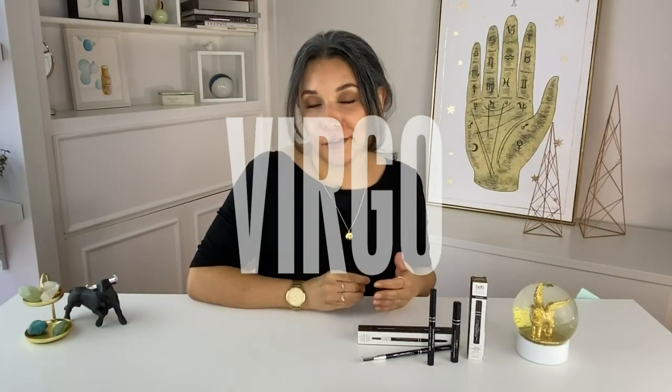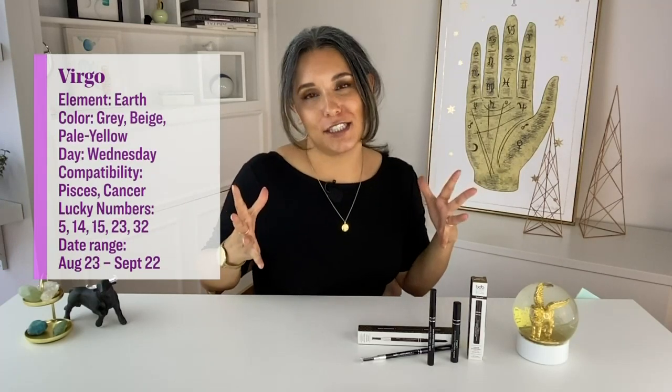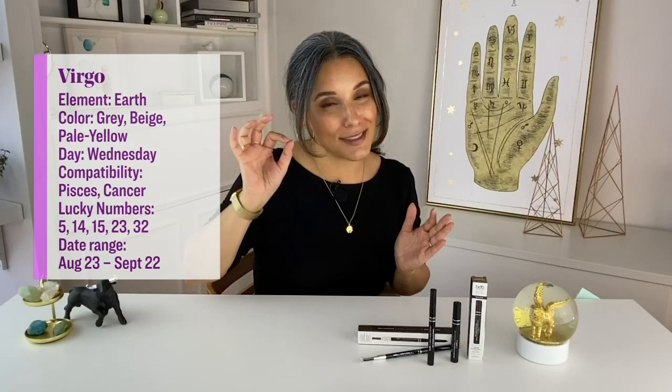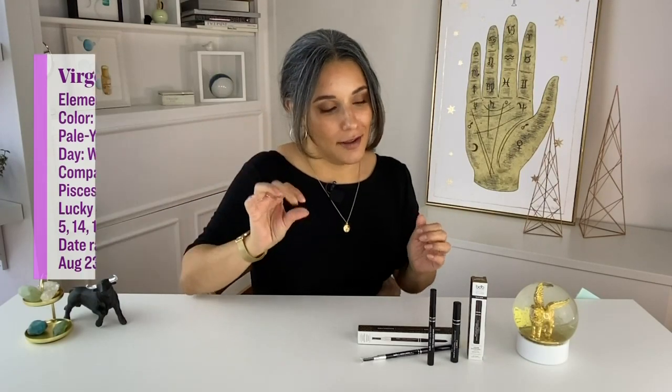The 6th sign of the zodiac is Virgo, also known as the Virgin. Now these are our planning perfectionists. You give them a task, they're gonna organize it and plan it out for you to the letter. And I figure, why not give them something that might help keep their look completely on point? So consider they might not wear a ton of makeup, but they do want their skin to look good and they probably want their brows in perfect shape.